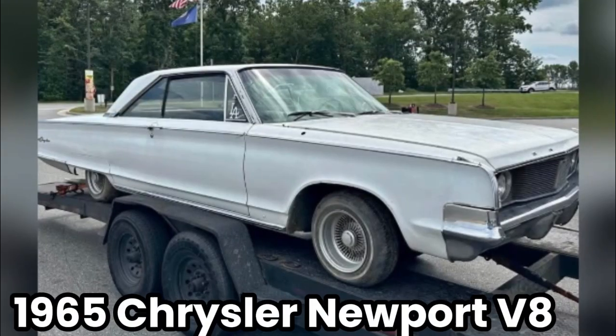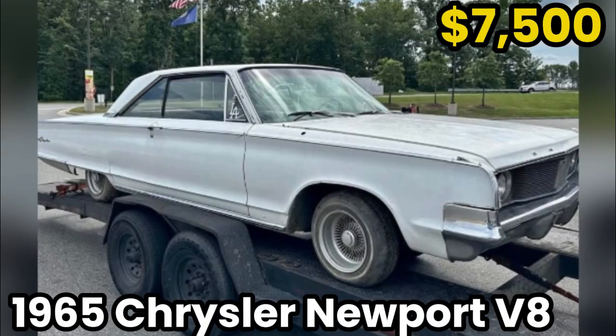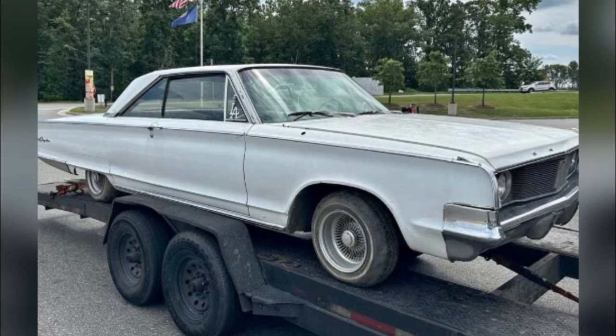Number 13, the 1965 Chrysler Newport V8, priced at $7,500, located in Parkton, Maryland.